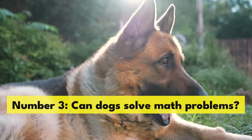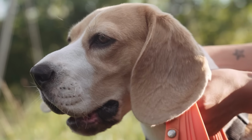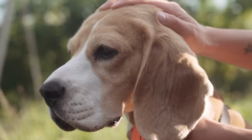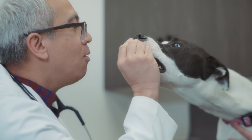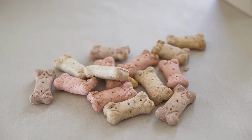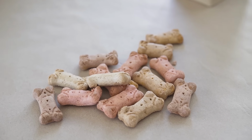Number 3. Can dogs solve math problems? It's a question that might sound like the setup for a joke, but the answer is more fascinating than you might think. Using treats hidden behind a screen, researchers showed a basic calculation to dogs, like 1 + 1 = 2. The treats were manipulated to sometimes reveal an unexpected number, like 3.